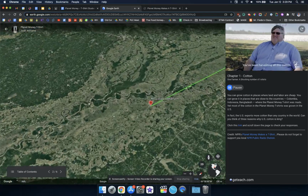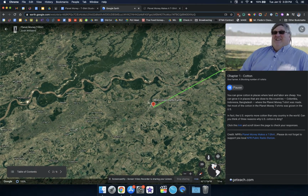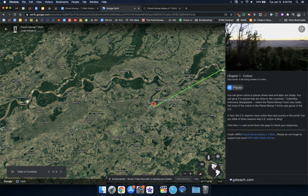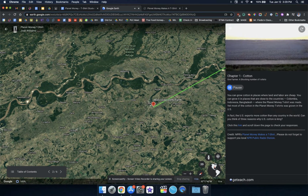You've been harvesting all this cotton. How many t-shirts did you make? Oh gosh, it's no telling. Did y'all happen to know that answer? How many of these? We didn't know, but we went back and looked it up. The answer, from just this one farm, in just 1 year, there's enough cotton for 9 million t-shirts. That's a t-shirt for every single person in New York City.